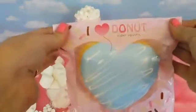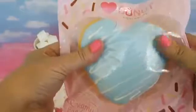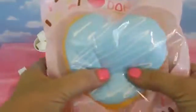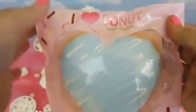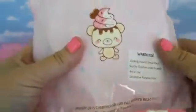Okay, everybody, let's get started. I've got lots of squishies I want to show you today. This one is the lovely creamy candy donut. I love these donuts. They're nice and poofy, that poofy marshmallow feel. And look at this package, it's so pretty. I love the light pink. It's all pastels, and it's got the pastel little dots on there and the sprinkles. I just love them. In the back you can really see the little dots. I guess they're sprinkles too. And little Yummy Bear, he's so cute.